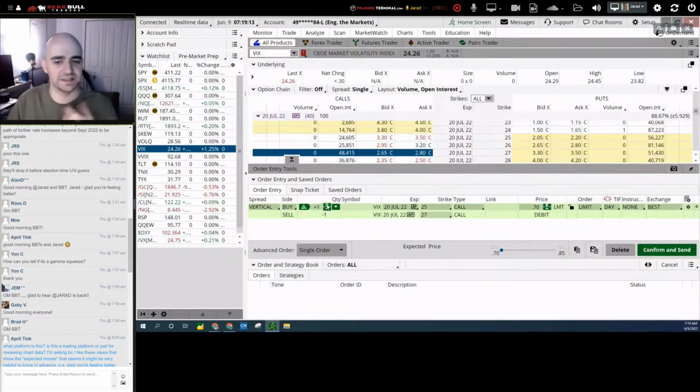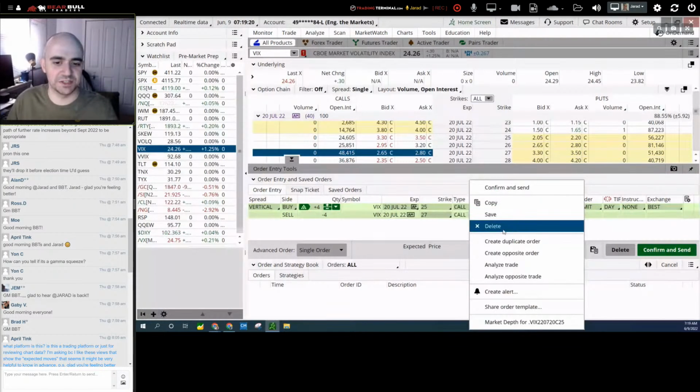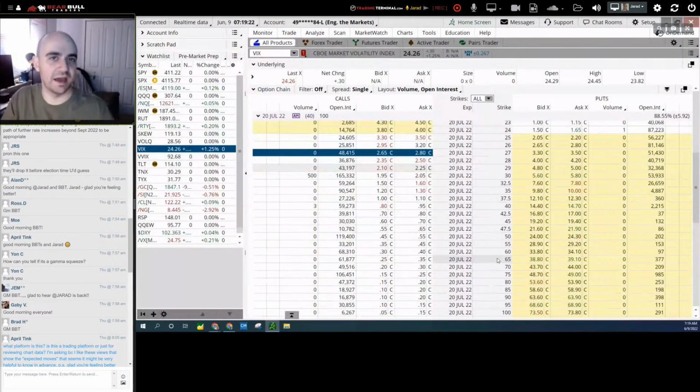And obviously you can size this appropriately based on how much risk you think is coming. So very simple strategy here. You don't have to go all out in regards to a hedge, but having that on will definitely feel good whenever the market is in a decline and volatility is exploding.